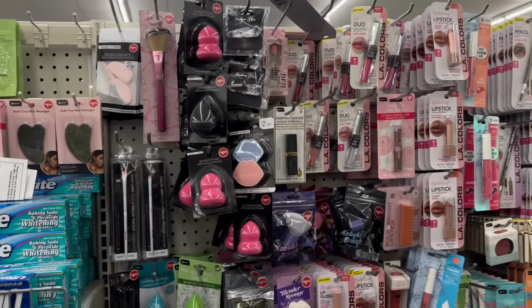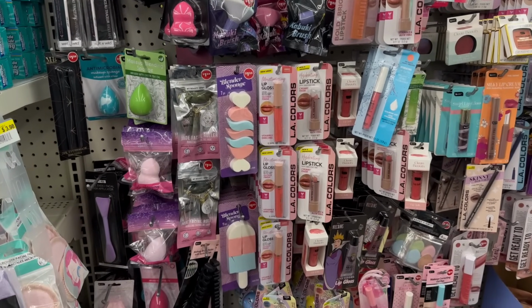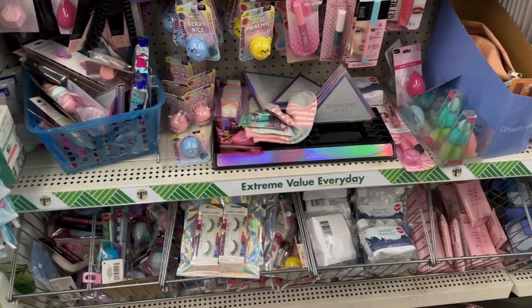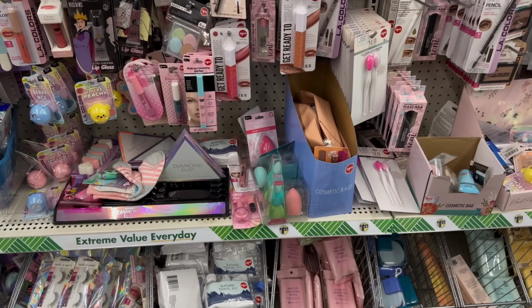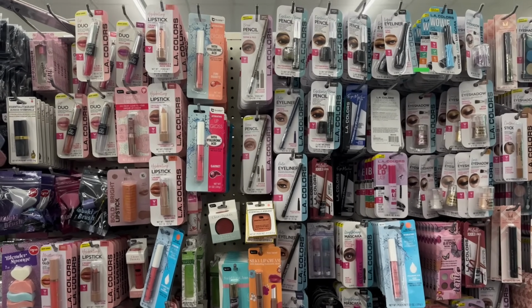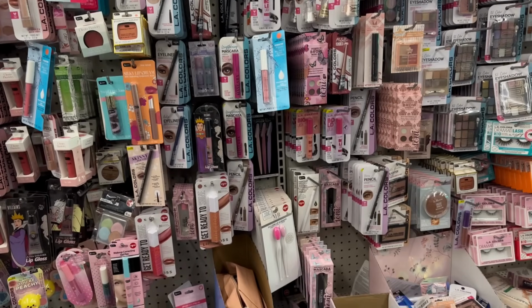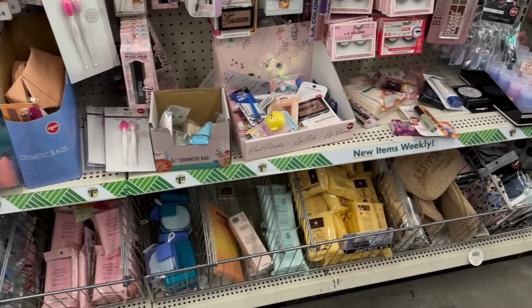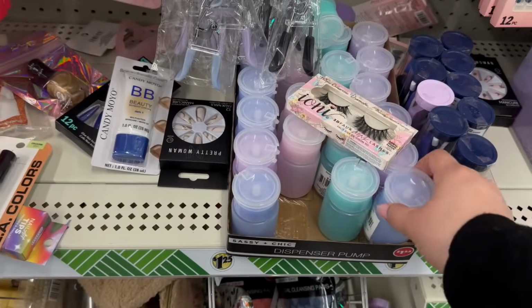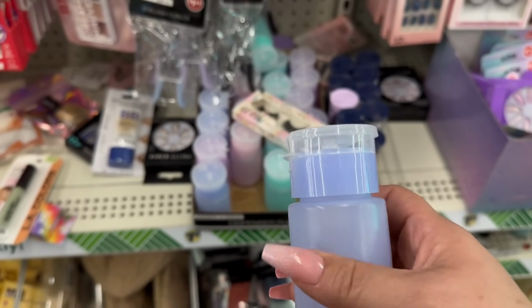Now over here is gonna be the cosmetic area. And this area is nice and full. Okay, so they have the Sassy and Chic. These are the dispensers. You are getting one for $1.25, and they are 2.5 ounces. So I'm seeing them in pink, purple, blue, and green.